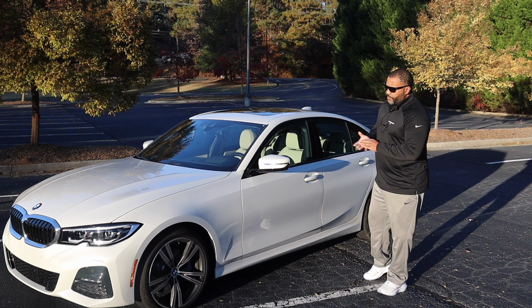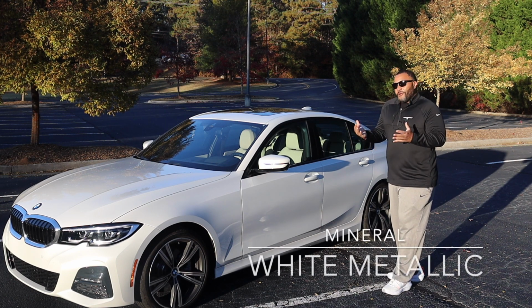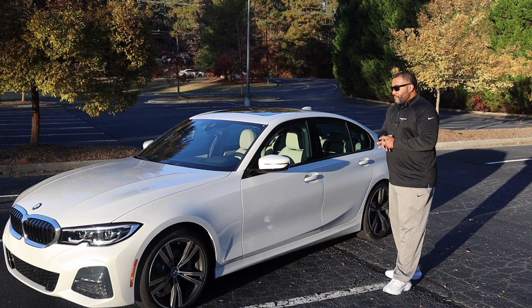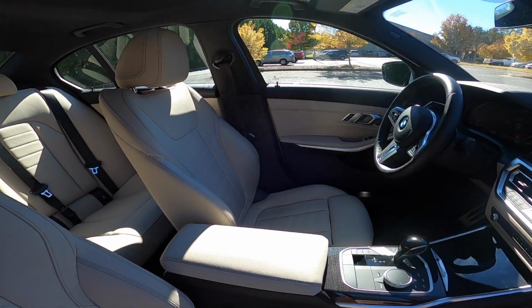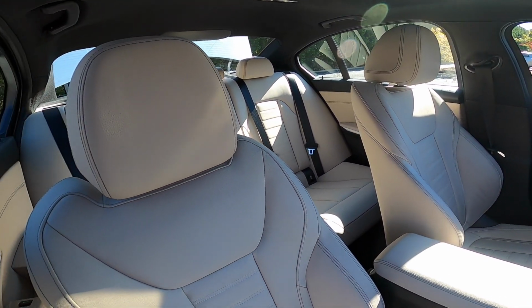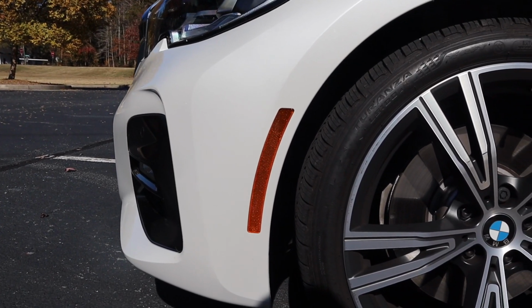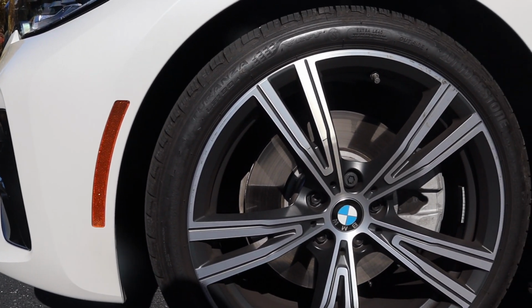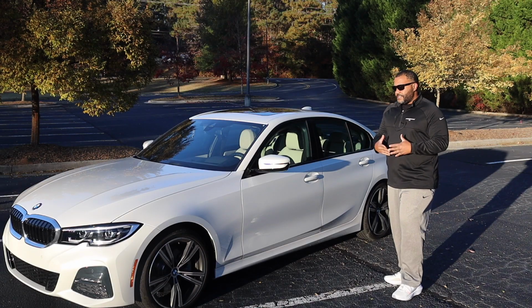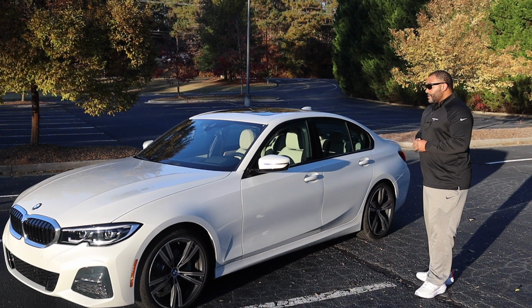This color, I'm not sure what this color is. Today we're just going to call it Ivory Pearl, but it's a good color. And the interior blends well with the car. This car has 225/40 R19s all the way around. I want to say these are Bridgestones. It doesn't have the Brembo brakes. It's just your standard brake calipers, but it does stop pretty good.